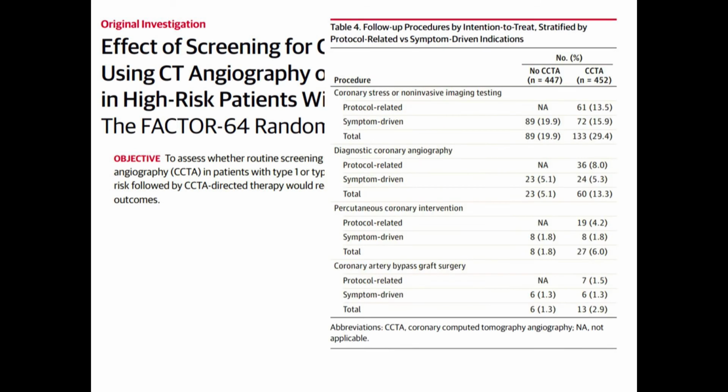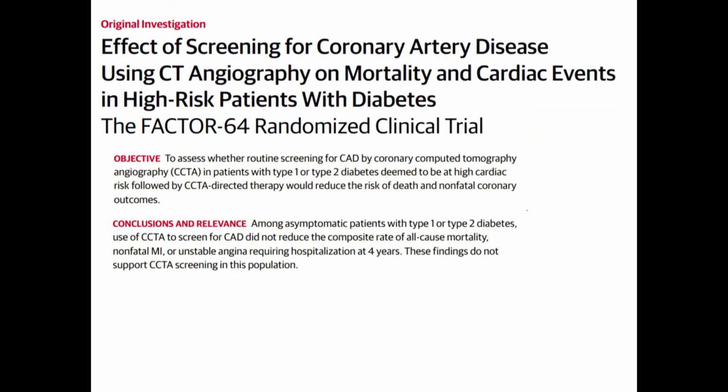We can see that 8% of the CTCA group went on to invasive angiography as a direct result of the findings of the CTCA, and around 4% got PCI and just over 1% got bypass surgery. During the course of the trial, patients also had symptom-driven PCI and CABG, but the CTCA group overall had more intervention at the end of the trial. But there was no difference in the composite outcome of all-cause mortality, non-fatal MI, or unstable angina requiring hospitalization.